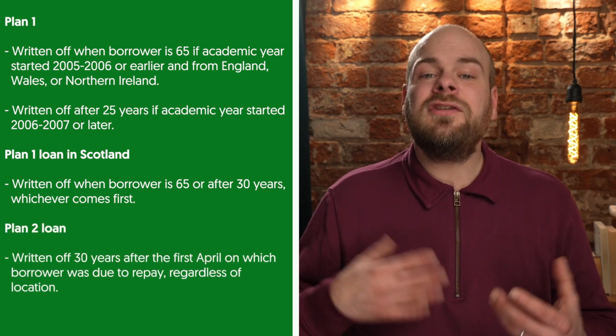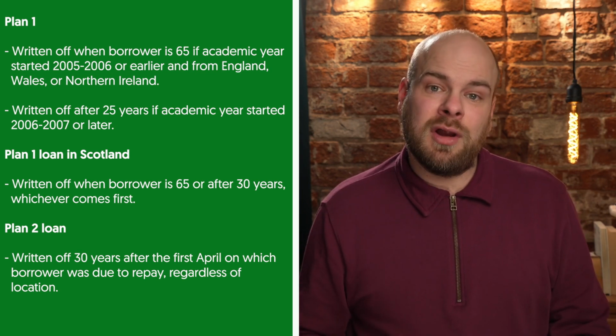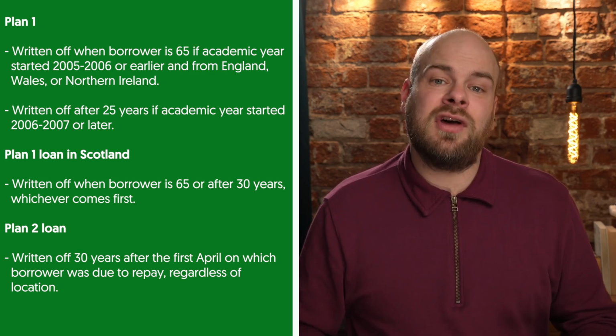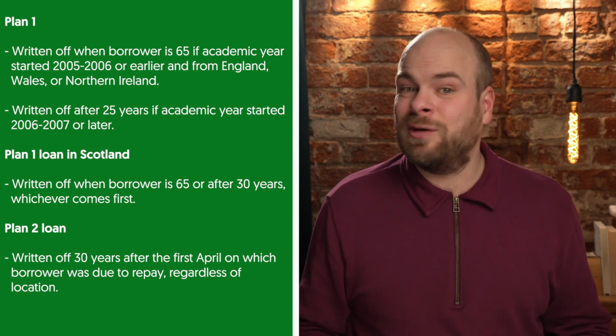Plan 2 loan. It's much simpler for a Plan 2 loan than it is for a Plan 1. If you have a Plan 2 loan, it will be written off 30 years after the 1st April on which you were due to repay it, regardless of where in the UK you live.